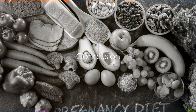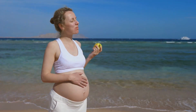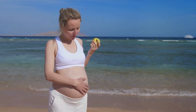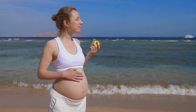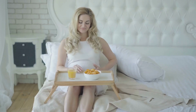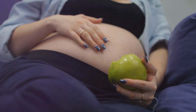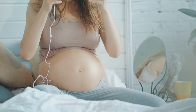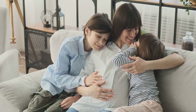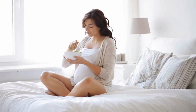So, these were our 10 quick tips for eating healthy during your pregnancy. Remember, a well-balanced diet, proper hydration, and regular intake of prenatal vitamins are key. Be mindful of your caffeine and alcohol intake, practice safe food handling, and limit processed foods. Add omega-3 fatty acids and iron-rich foods, and listen to your body's needs. A healthy pregnancy is a journey, and these tips will help you navigate it.